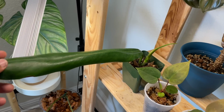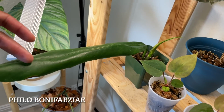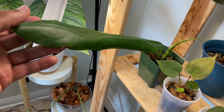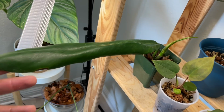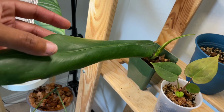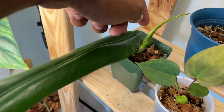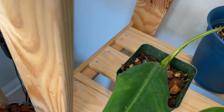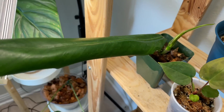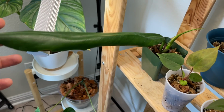All right, check this out. I imported a Philodendron bonifaciae from Ecuador. The acclimation process was horrible. I ended up cutting the plant up, and now it's finally starting to come back. So this is like the propagation leaf right here, and this growth point just kind of split open, and now it's about to unfurl the leaf. So I'll be able to see what this plant is really all about pretty soon.